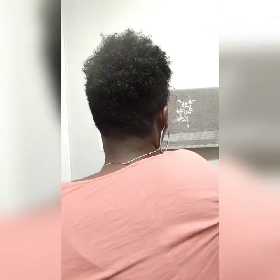This is the back. Let me see if I can show y'all the back. This is the back of my head. I have to turn around. Okay. So this is the full 360 turn around. I don't even know what the back looks like yet. So yeah. Ladies and gentlemen.